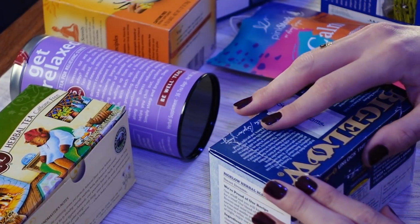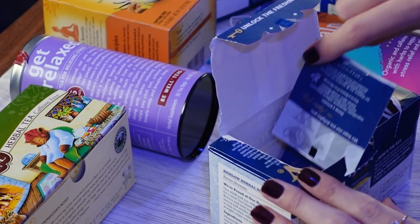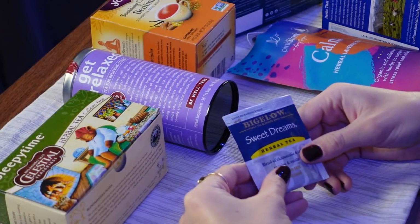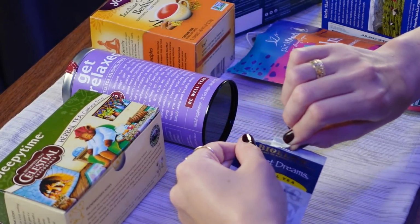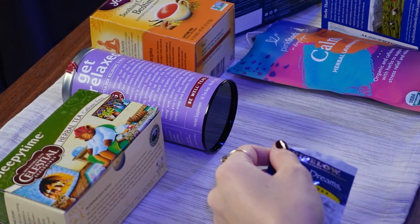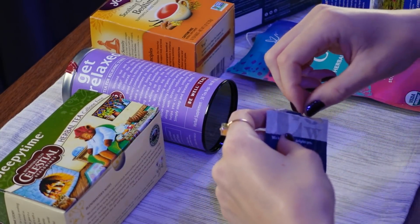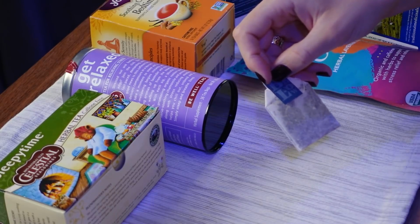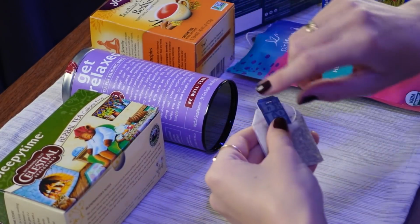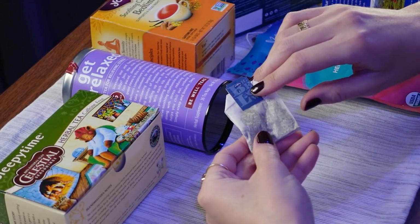All right. Hello, Sweet Dreams Herbal Tea. We will unlock the freshness, as they say. And take out the tea bag. Luckily this one, we're gonna have to keep track of all our teas, this one has the Bigelow tag right on the tea bag. So let's smell it.